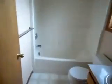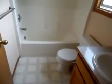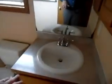Okay, and then into this bathroom, this looks like the standard lino, the lino that would have come in this house when it was made. Again, a slightly off-white tub, but no big deal. It's a nice one-piece fiberglass enclosure, so that's good. And the sink, and got a little medicine cabinet right there. So that's your master bath, master bedroom.